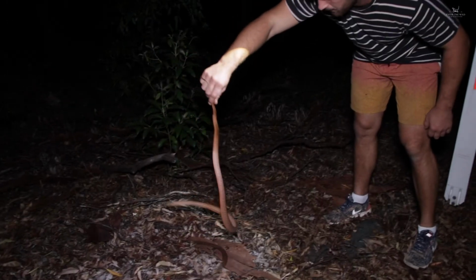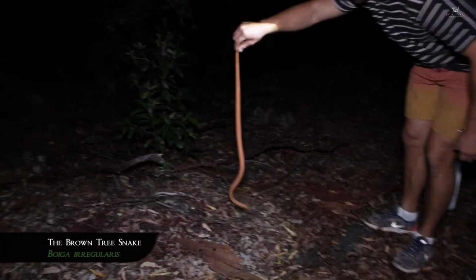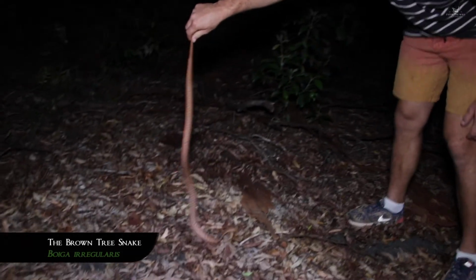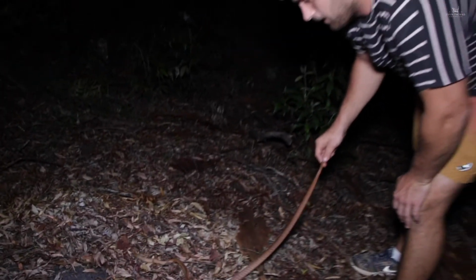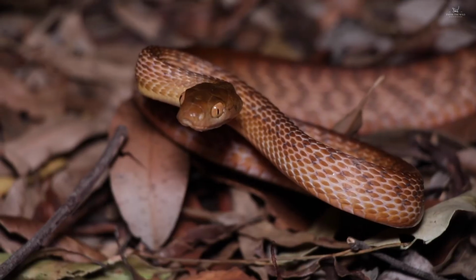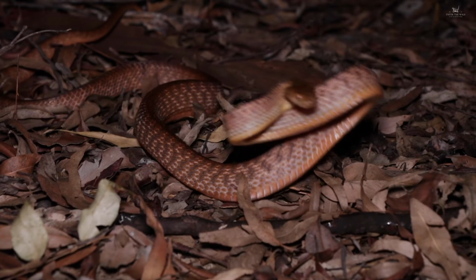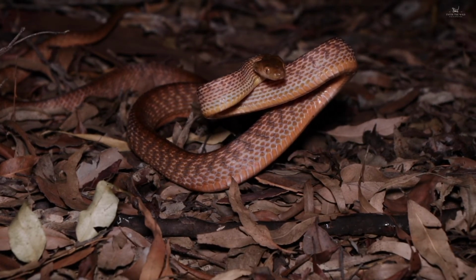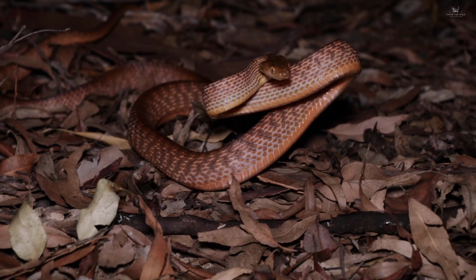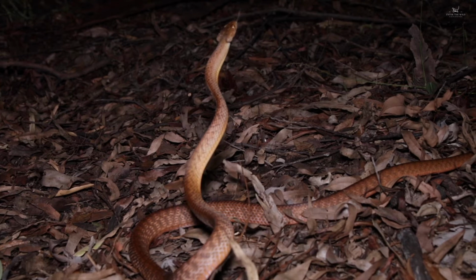Brown tree snake. It was just crossing the road, so we quickly ran out and got him off, but it's one of the biggest ones I've seen. I'm sure they get a lot bigger than this. Beautiful snake. It's almost an orange colour. And when they feel threatened, they do exactly that. So he'll do an S shape on his head, on his neck, and he'll just strike. Go for you. That's awesome. But it's quite a large one.